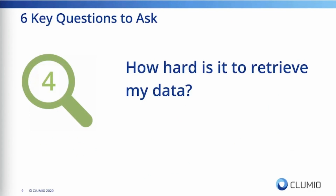Okay, next, how hard is it to actually retrieve your data? Again, why do we do all this backup and data protection? We hope that we never have to use it, but when you do need to use it, you want it to be there.